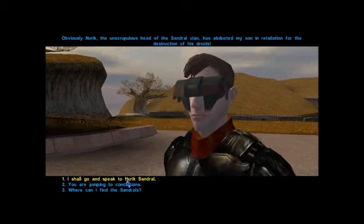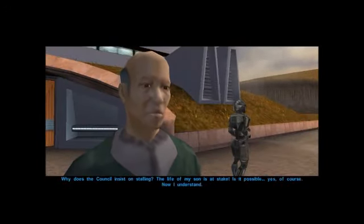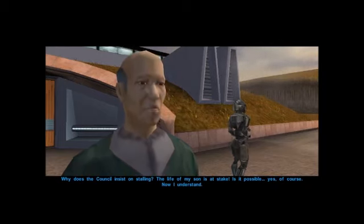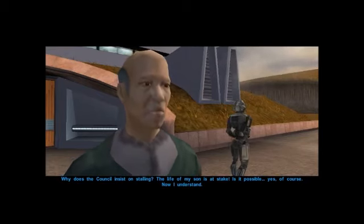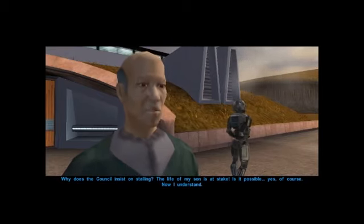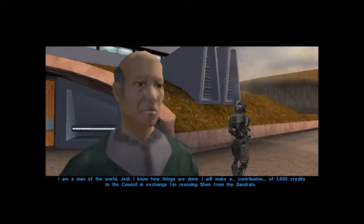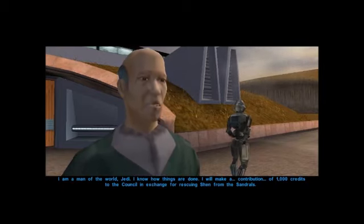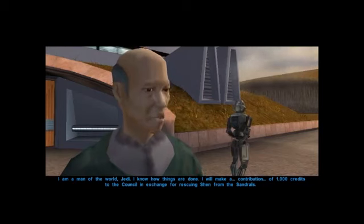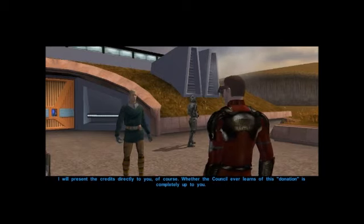I shall go and speak to him. The only resolution possible is the immediate return of my son. Why does the Council insist on stalling? The life of my son is at stake. Is it possible? Yes, of course. Now I understand. I am a man of the world, Jedi. I know how things are done. I will make a contribution of 1,000 credits to the Council in exchange for rescuing Shen from the Sandrils. I will present the credits directly to you, of course. Whether the Council ever learns of this donation is completely up to you.